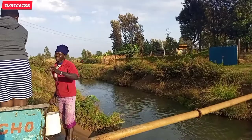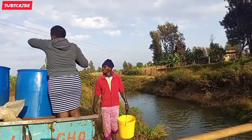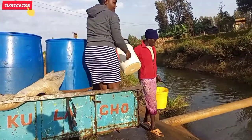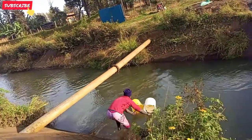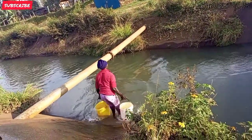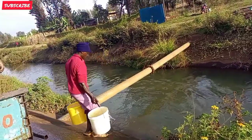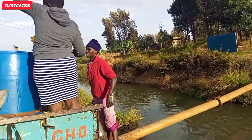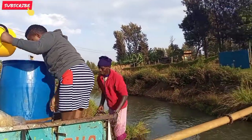Today we are going to the canal, guys, to fetch water here in my African village. It is a rice village, people. Today I'm going to show you how water gets from the canal to the people in my village. Of course, it's not to say that there are no other sources of water, guys. There are many other sources of water, but today we're going to use a donkey cart.